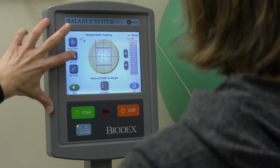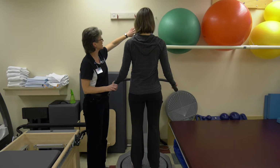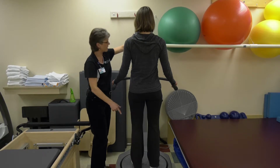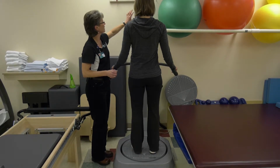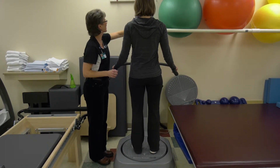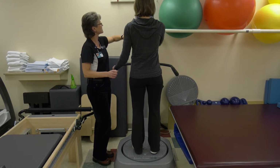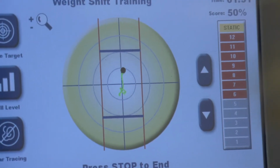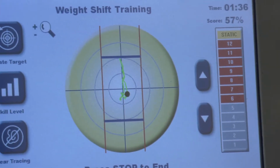You can have different levels of intensity. We'll make it kind of easy for Courtney. Okay, and then we can make it difficult and how unstable this bottom plate is. We're going to bring it down so that you can see it moving. And Courtney's pretty good, so we're going to have it a little bit unstable. So then we're going to start it, and there's going to be a dot right in the center of this, and she can see that she's balanced with the dot right in the middle of the cross there.